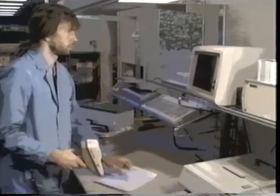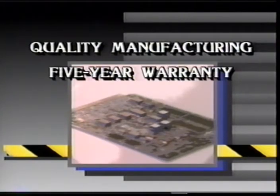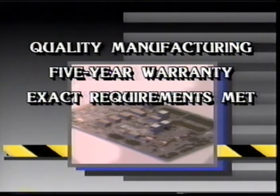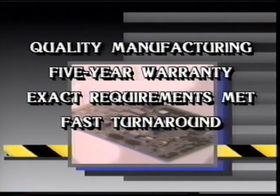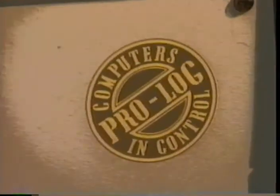Unlike many suppliers who repackage office computers for industrial use, Prolog designs its products for the industrial environment. With this winning combination of our quality manufacturing, 5-year warranty, ability to meet exact requirements, fast turnaround, and responsive customer support, Prolog is the solution for your industrial computer needs.